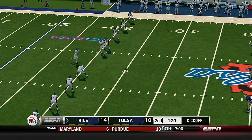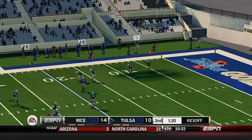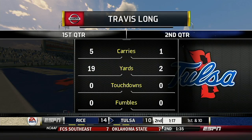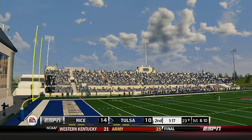And it looks like they're ready for the kickoff. And he'll return this one from the 7. He makes it out to maybe the 23-yard line. Long's performance here in the first half is just not what we're used to seeing. And I think right now everybody's kind of looking around in that huddle saying, who's going to help the cause? Because he's not getting it done.